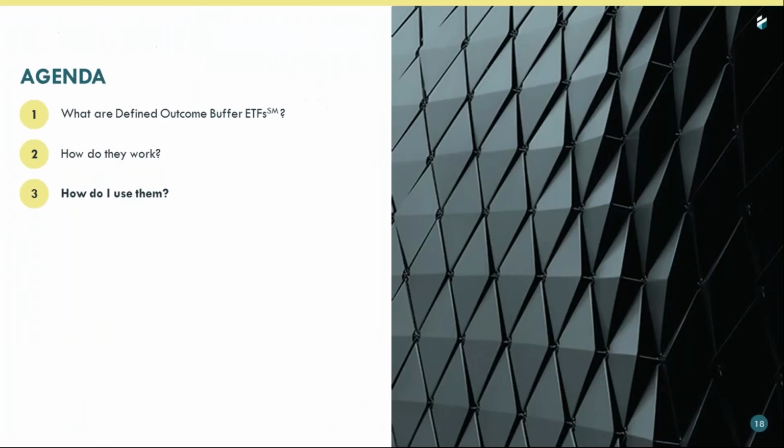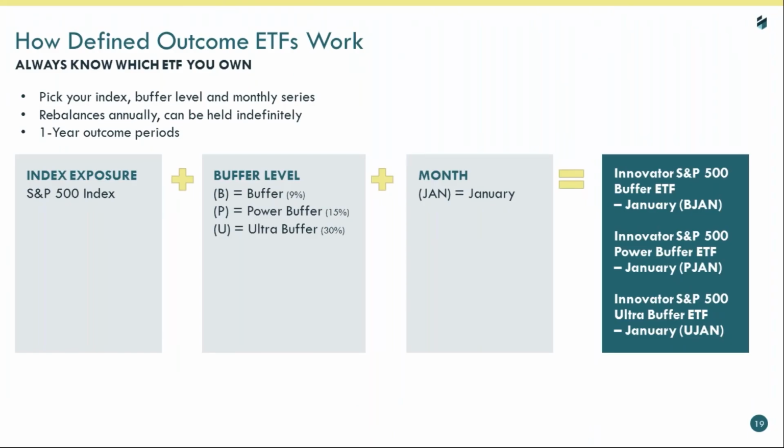So in this next section, what we want to cover is how these ETFs work from the perspective of the advisor in implementation, understanding how these ETFs work in your portfolio. To start at a really high level, Wes touched on this, but when we were thinking about the ticker convention, we wanted to make sure that an advisor could simply look at the ticker and know exactly which ETF he was owning.